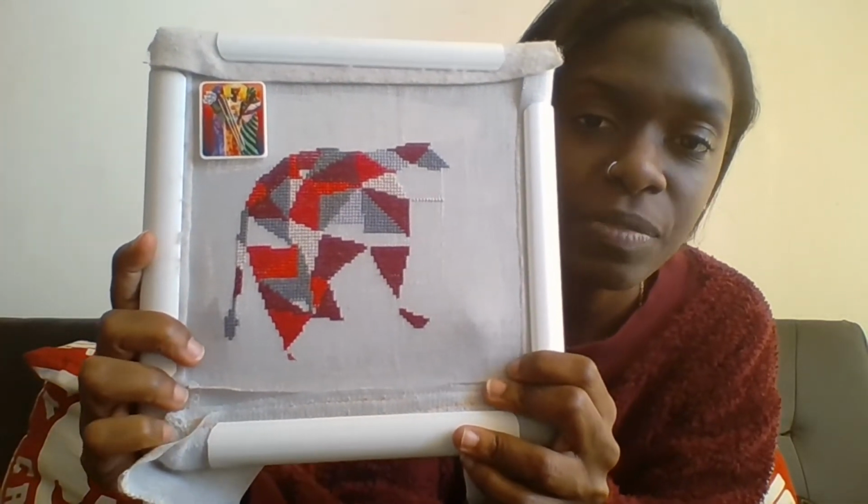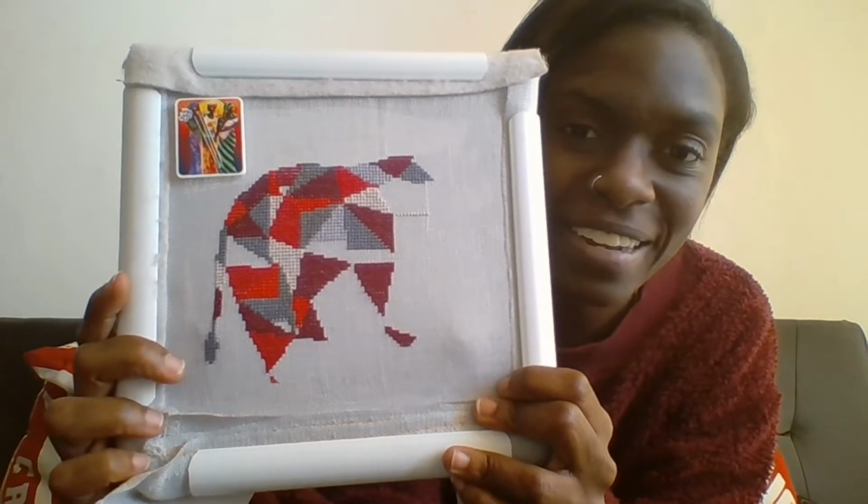So are you ready to see my progress? I did show you in a couple of clips over the last couple days, but here it is. Let's see, can I use this? That's a little better. So the stitching itself is not see-through. Oh my gosh, I'm so in love with this. I've been going ham on this.